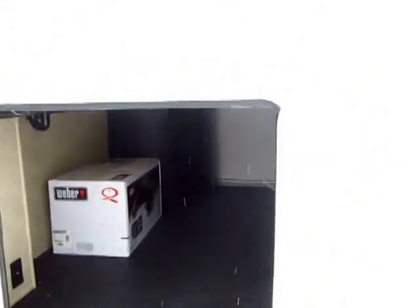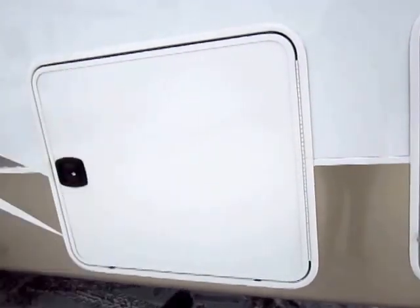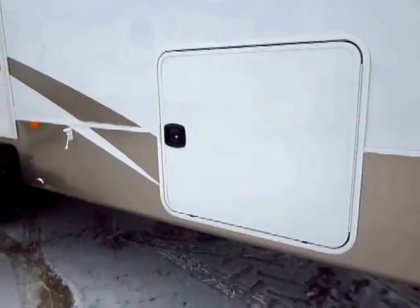You'll find other manufacturers will give you this big door, but when you open it up, you've got that big plastic trough down here, and you only get this much storage. With Wildcat, you get the whole thing.